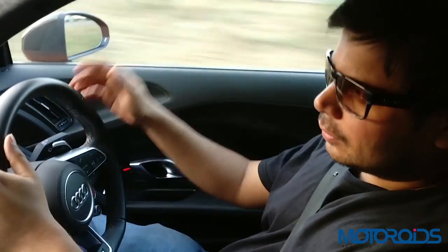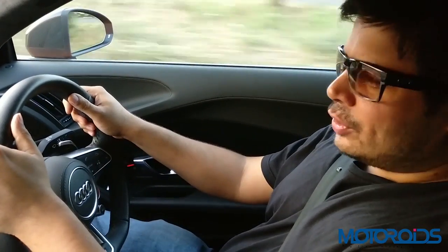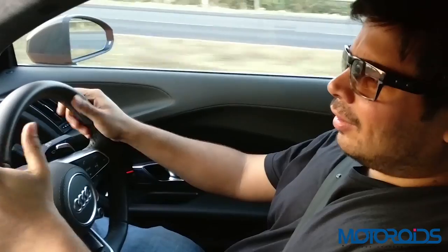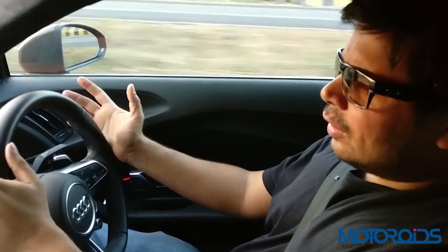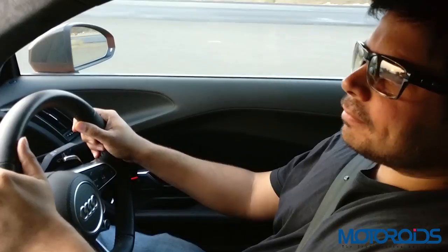The suspension is soft, comfortable. It has enough ground clearance to negotiate even the biggest of the bumps. When you press the pedal, it turns into a totally different monster. In that sense, it's a very, very usable kind of sports car, and you can drive it to work and then take it to the track and beat the competition out.